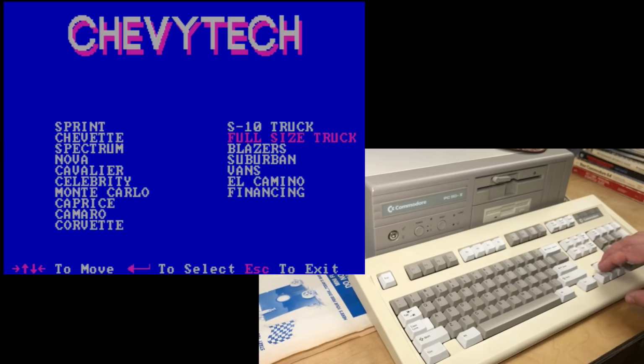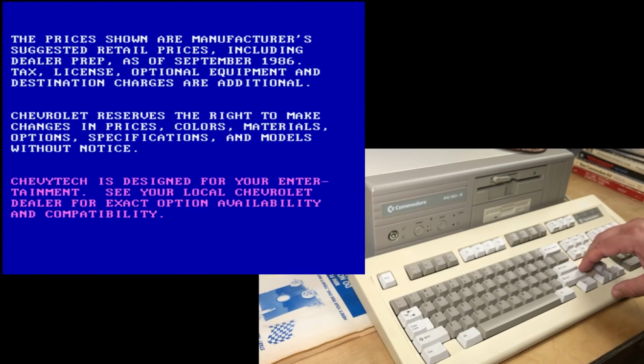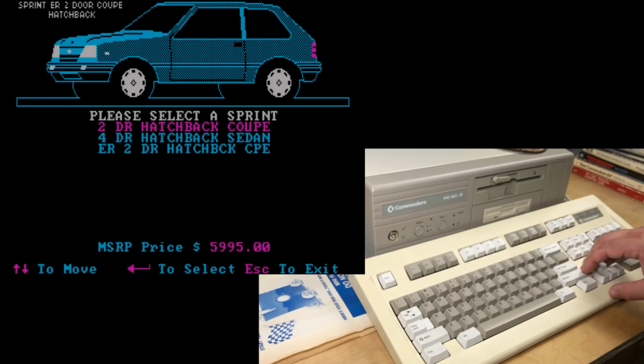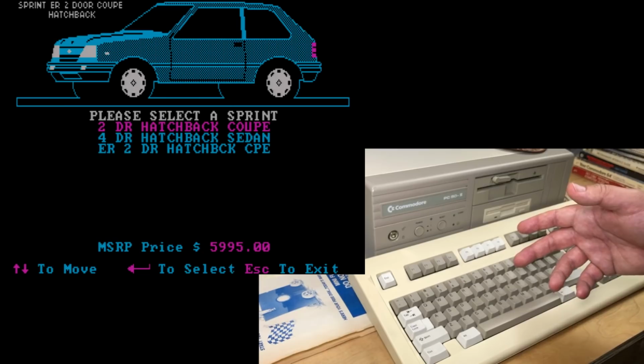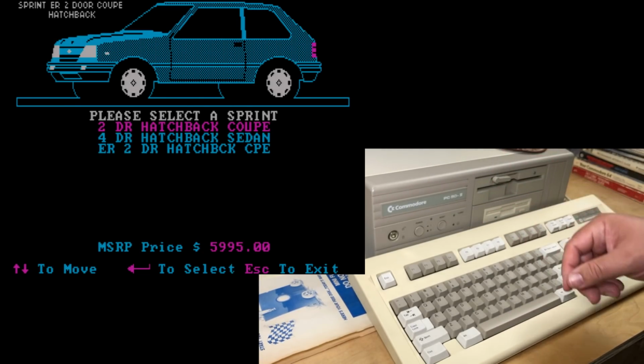And here we can choose what car. Okay, actually, out of all these cars, the only one my family ever owned was a Sprint. My dad bought it. When was that? Like 88 or 89? Yeah, okay, so this is like a 87 model. His was a bit more rounded at the back.